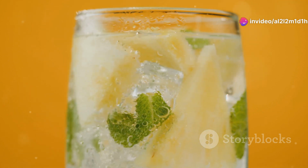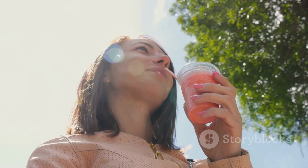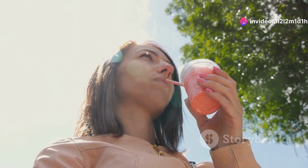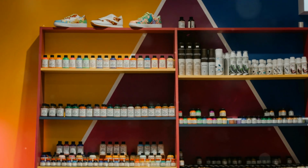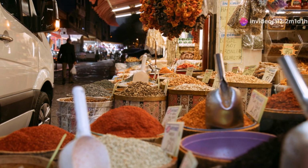This refreshing beverage is not only delicious but also packed with nutrients, making it a favorite among health enthusiasts. It's refreshing, slightly sweet, and packed with those amazing nutrients we talked about earlier. But that's not all. The versatility of prickly pears extends far beyond just juice. Prickly pears are also being used to make jams, jellies, candies, and even alcoholic beverages like prickly pear margaritas. These products are gaining popularity in gourmet stores and specialty shops.